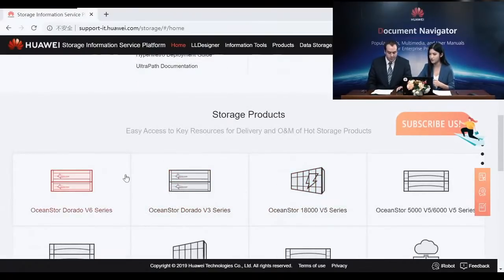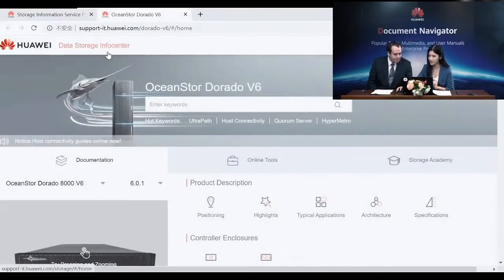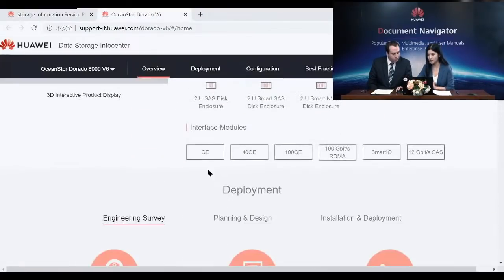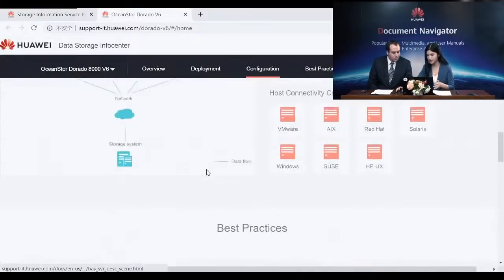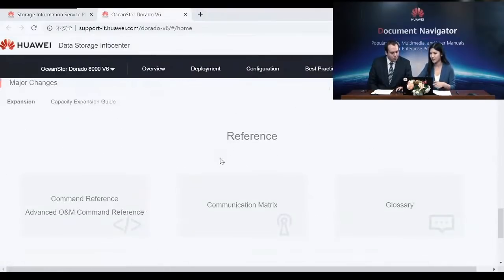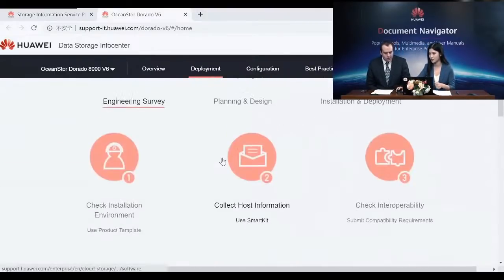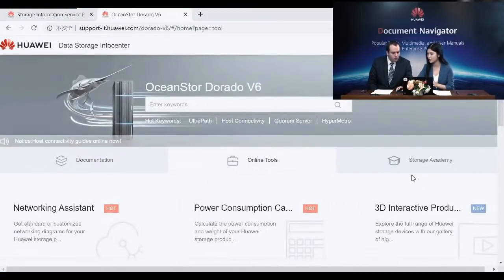And here we have some star products of the storage products. And this is the Dorado V6 series we're very familiar with. And this is actually the Info Center you just mentioned. So it actually provides a range of information like deployment, configuration, best practices, maintenance, and all the reference information you need. And on the top of it are documentation, online tools, and Storage Academy, which is the online courses.